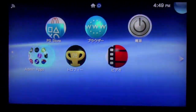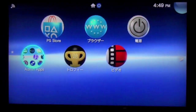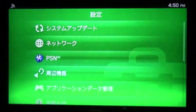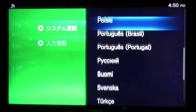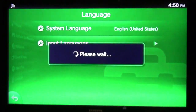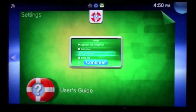As you can see, I've put everything into little folders, even games, so I can show you everything. So going into the apps, especially if you're familiar with the PS Vita, all you have to do is come down here and set it up to English. Now, this only works for the main menus. It doesn't work for all the menus, obviously, but it does allow you a little bit of ease in using this.